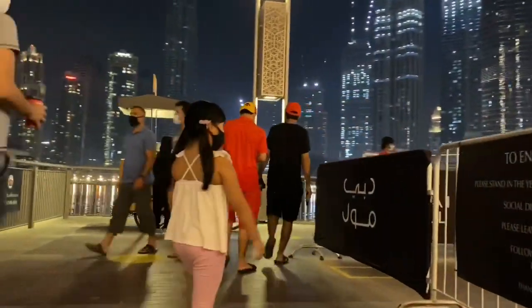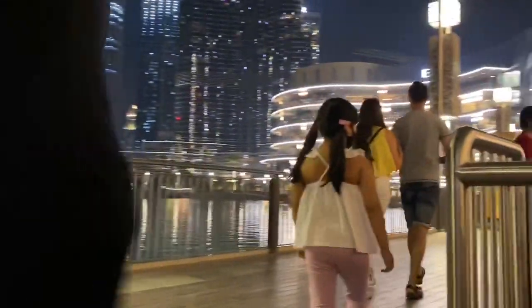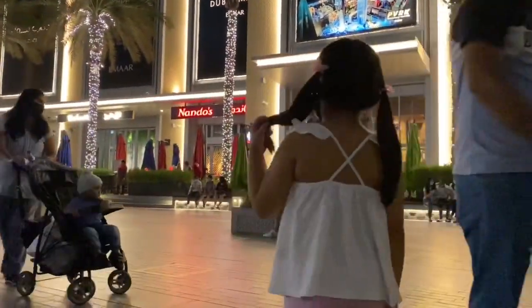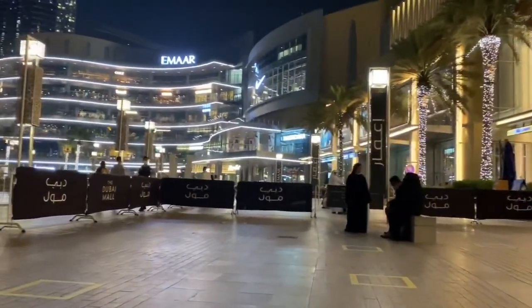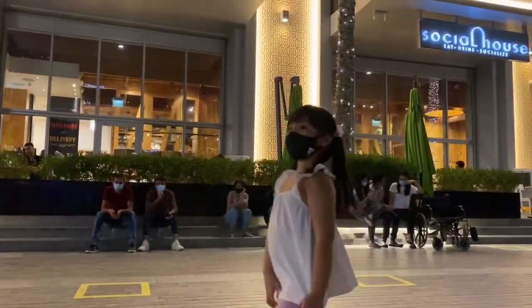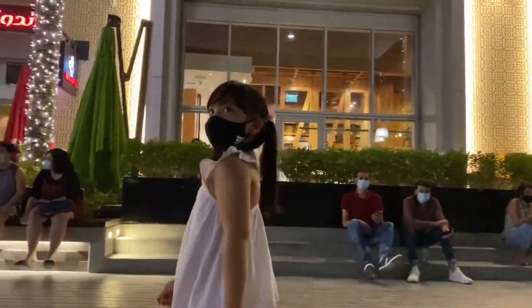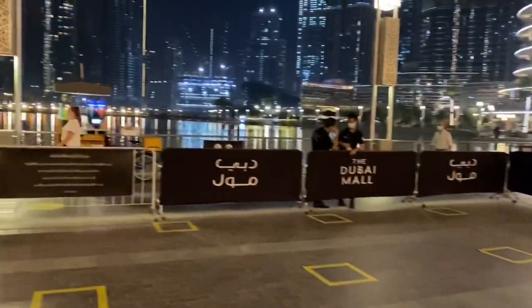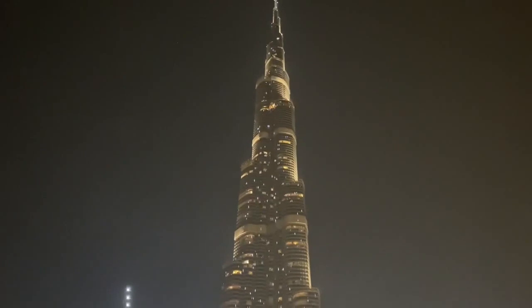While we're waiting, I want to tell you some fun facts about Dubai Mall. 1. It's the biggest mall in the world. 75 million visitors a year. Come on, Dad, can we find a place to sit? Do you know that 14,000 cars can fit in the parking? And here's Mom's favorite. There are 1,200 shops inside.